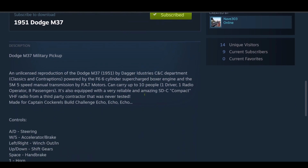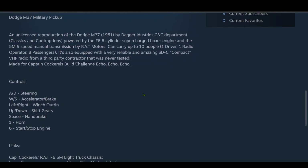So this is by Nate303. This is the Dodge M37 military pickup, an unlicensed reproduction of the M37, 1951 by Dagger Industries, CNC department, classic and contraptions. That's neat. I like to see the branding.